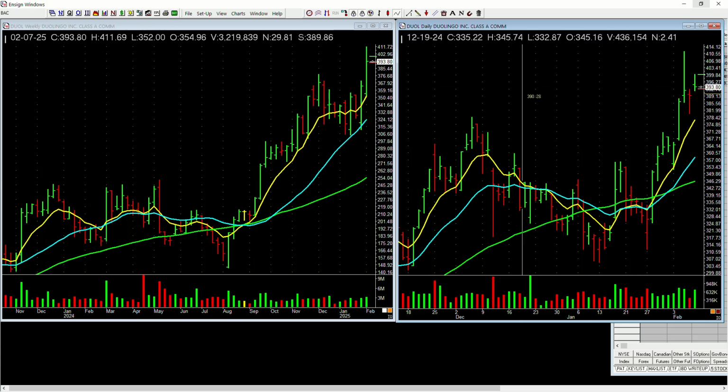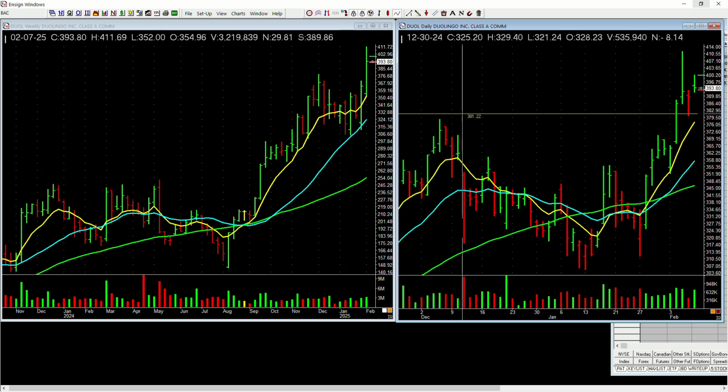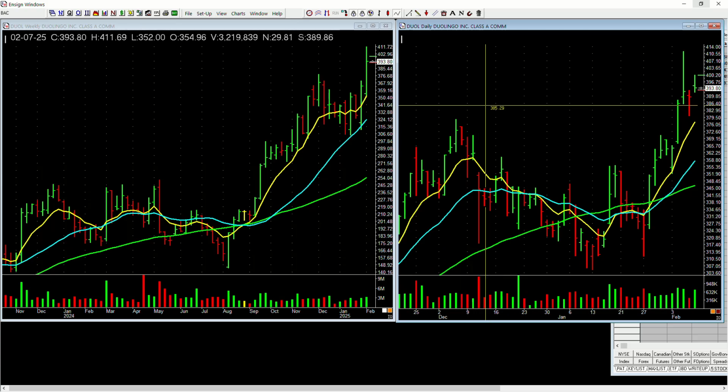Look at this closely, folks. Look at where it opened. Again, these are the things we teach that most people don't look at and know. Lift it up. Oh, it's a green bar, but it closed below where it opened. It tells us they're selling there, okay? So what do we do with this?